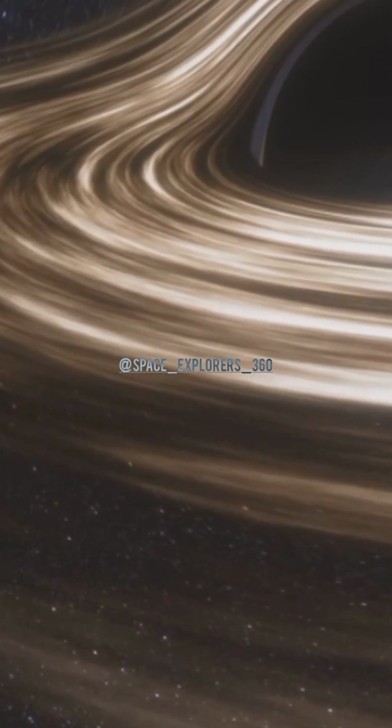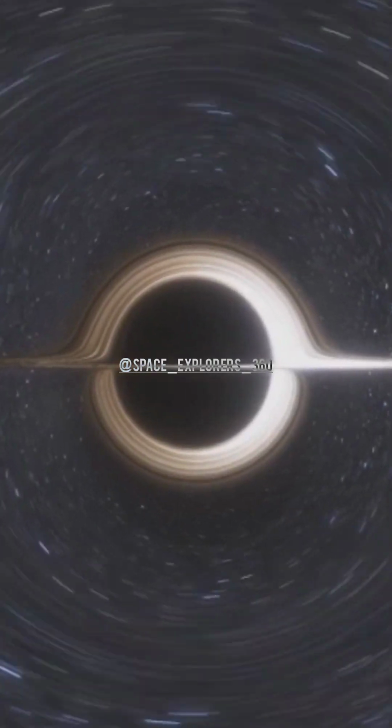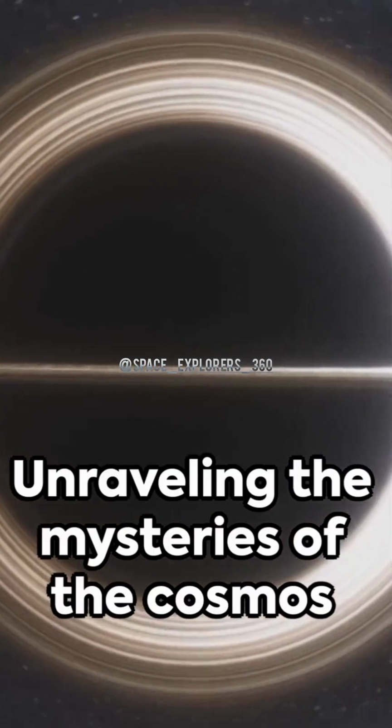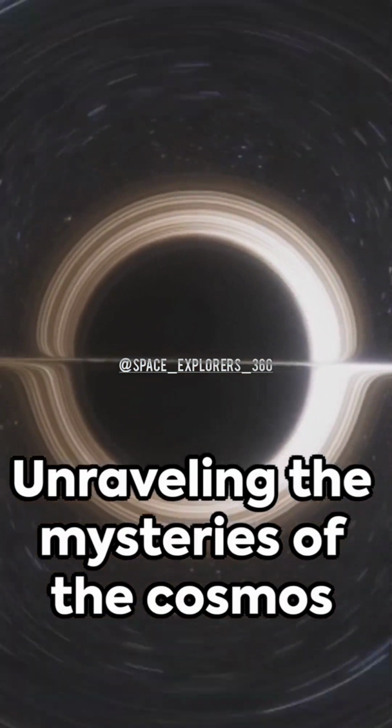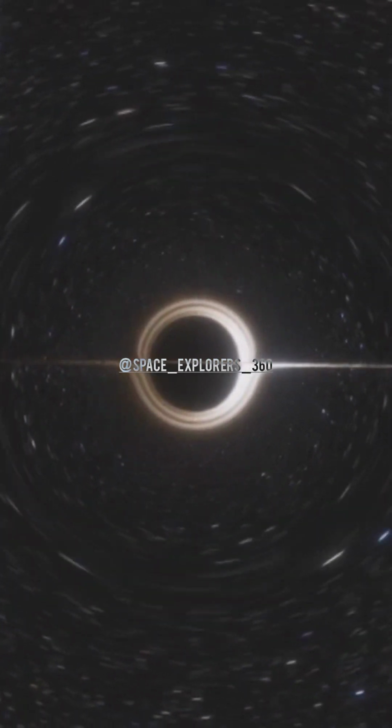Now, if the original star was even more massive, the core implodes to a point of infinite density, creating a black hole. These cosmic behemoths have gravitational pulls so strong that nothing, not even light, can escape their grasp.